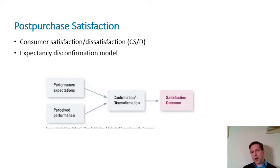And now, once we buy a product, the way we're going to evaluate our future A, use of the product, and B, future actions towards that company or brand is going to be basically determined by how happy or unhappy we are with that product, right? So the simplest model that tries to explain how customer satisfaction works is the expectancy disconfirmation model. I cannot say that word, sorry.